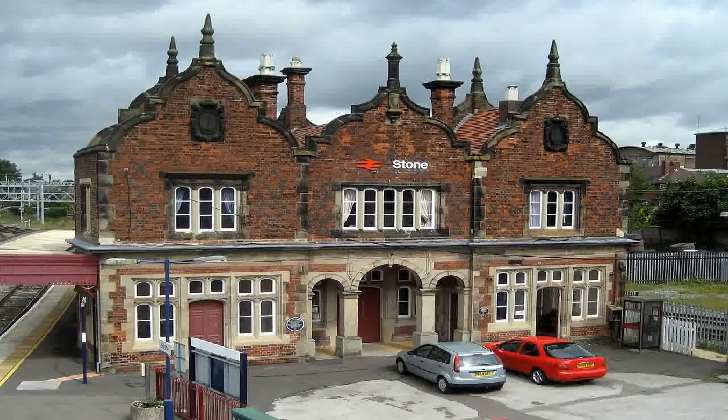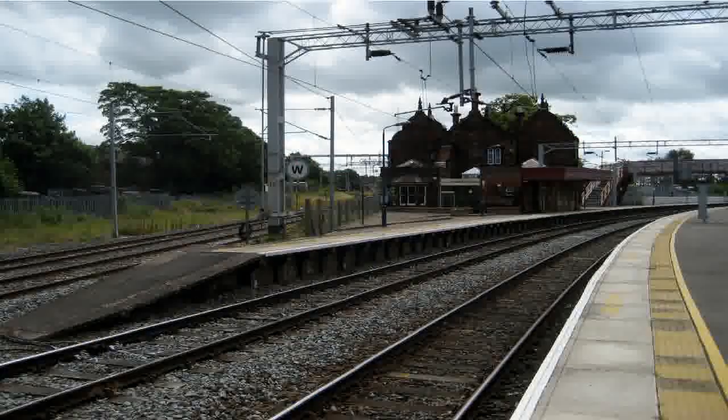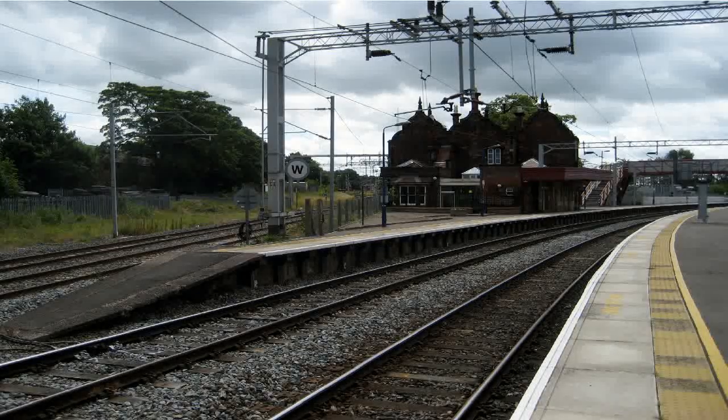There have been two stations at Stone, and both were opened by the North Staffordshire Railway. The first was opened on the 17th of April 1848 and was next to the Newcastle Road Bridge. However, with the opening of the Colwich line on the 1st of May 1849, the original station was closed and replaced the same day by the current station.